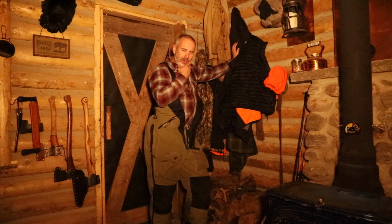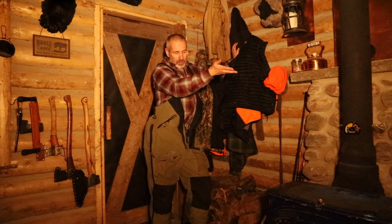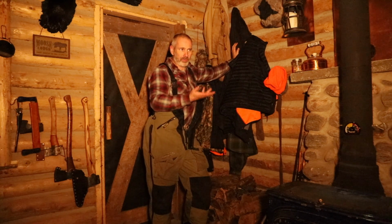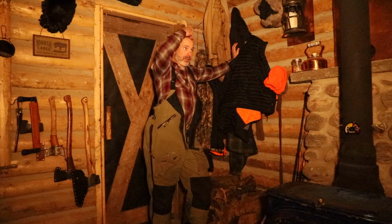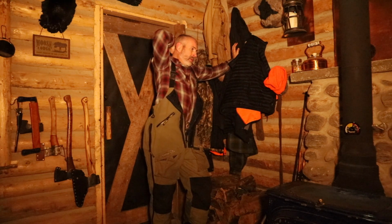I'll get up right at legal shooting light is when I'll leave here, which is half an hour before sunup, because right there down at the valley here would be one of the spots they come to. In fact, I've seen tracks in there in the last week or so, right here at the bottom of the hill. So I'll do that.